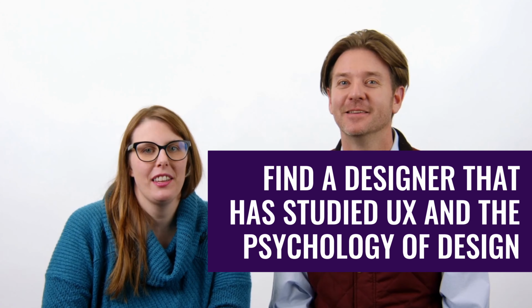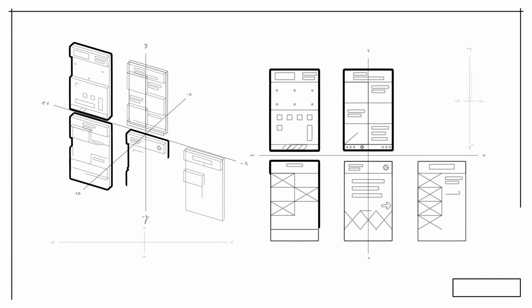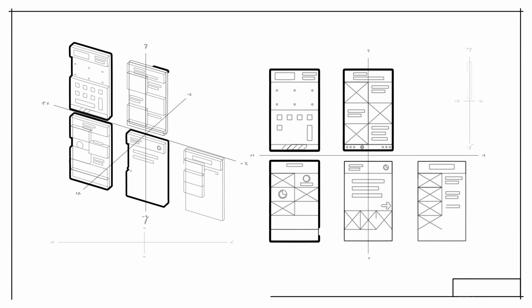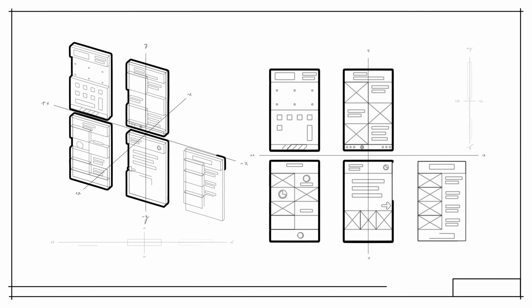It's essential to find a designer who has studied user experience and the psychology of design. Hey, that's Angelina. She actually teaches that in school because she's a badass. Thank you. A website that is designed with the user in mind will be much more effective at converting users into paying customers or donors.